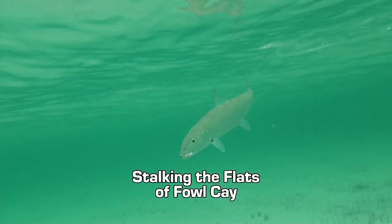That's a good size one, whatever it is. We're on a fish. Whoa!